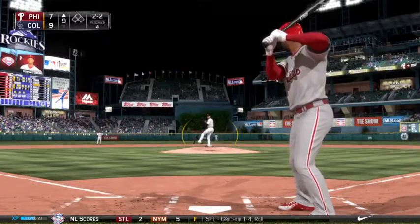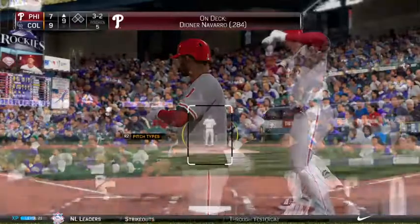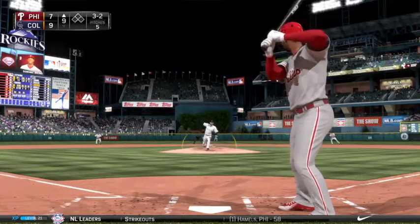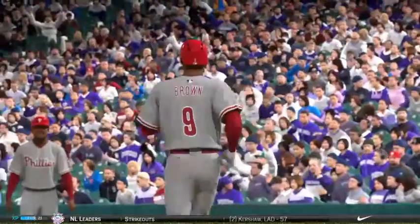Here's the 2-2 offering. Full count now, 3-2. And down by 2, you better believe they'll take a leadoff walk right here. Anything to get a base runner. Hit hard down the right field line, but foul. No, that's foul.